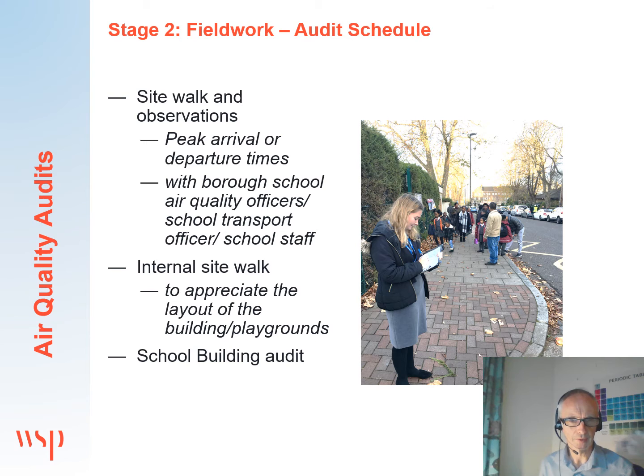There's also a certain amount of field work which drew all that information together. We had an audit schedule, and that field work involved site walks around the school and the nearby roads, undertaking a brief transport assessment and audit of peak arrival and departure times for parents dropping off children.